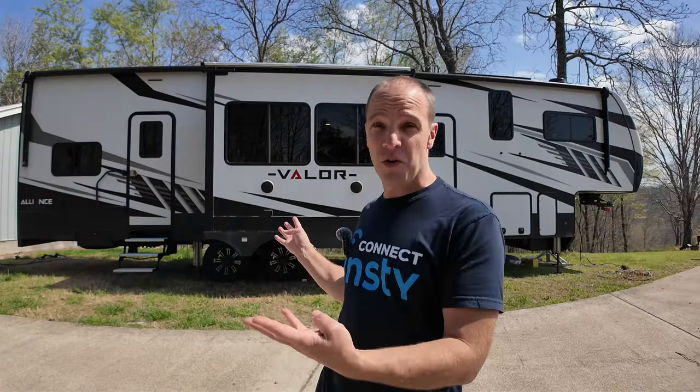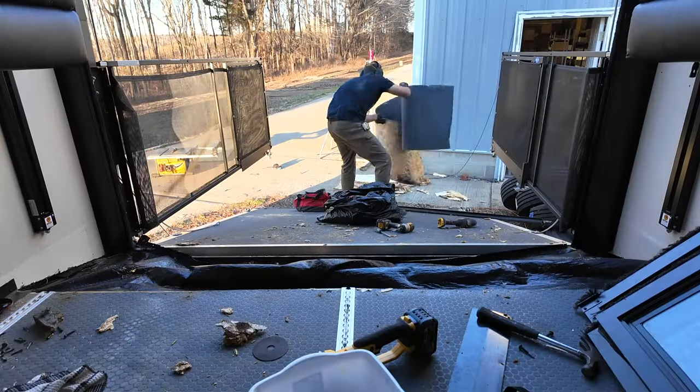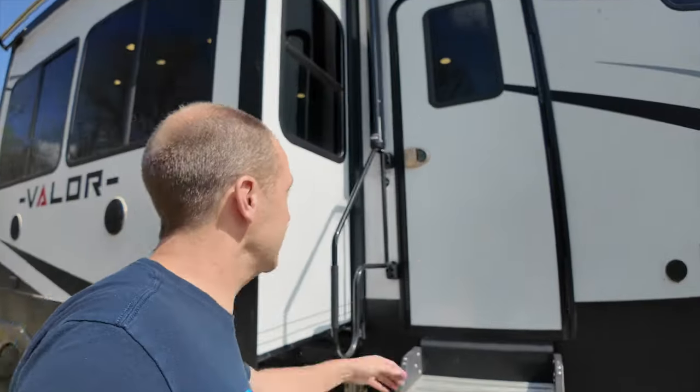My name is Nick, and I fell for a lemon of a used RV. It looks good from the outside. From now on, if something goes wrong with this camper, we're just going to cut it off. But the inside tells a whole different story, and I want to share that story with you so you can avoid the costly mistakes that I made when I bought this thing. All right, so come on in. You've got to see this, right?